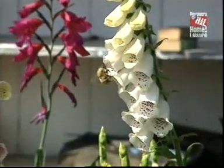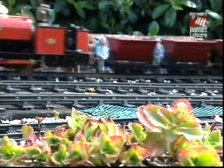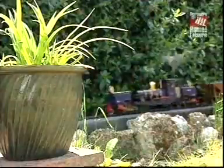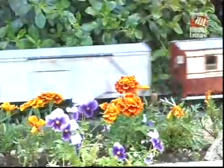My wife and I both enjoy gardening. Ever since I retired, of course, I've taken a greater interest in the garden. And now we both work together and try and let the railway fit in with the garden, and the garden fit in with the railway. There's no priority.